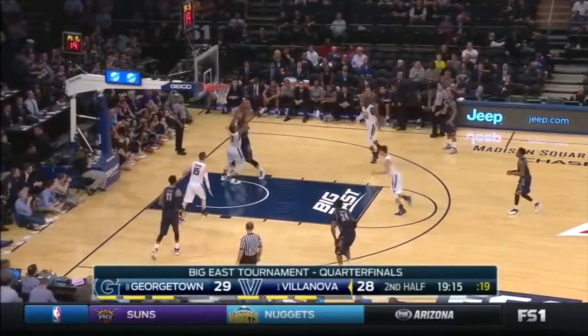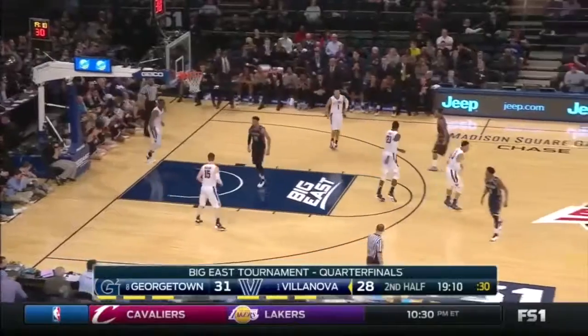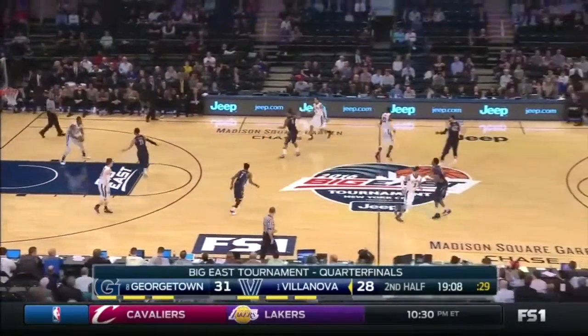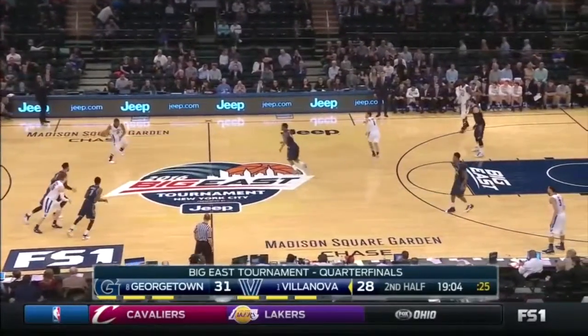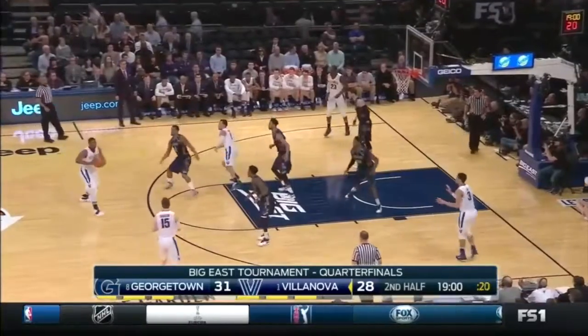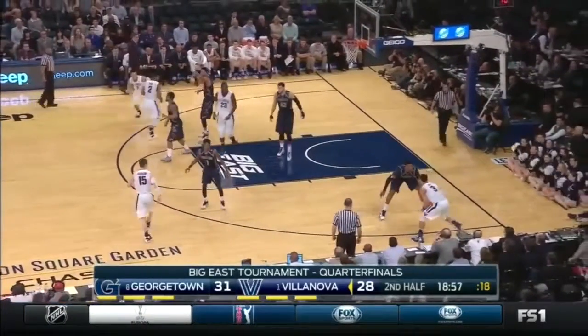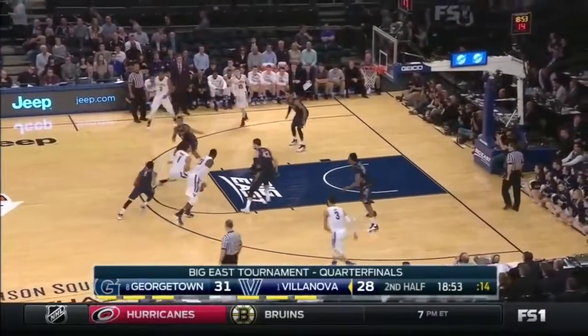Hayes posting up a shorter Brunson. Facing Jenkins, kept it high and puts it in. Back-to-back buckets for Bradley Hayes, a guy who missed 6 games. Georgetown was winless when he was out. You rarely see it in college. You see it in the NBA. When a player has a mismatch or an opportunity to score, you go back to him. That time, Georgetown, excellent job of getting the ball in the hands of Bradley Hayes, and he converted.